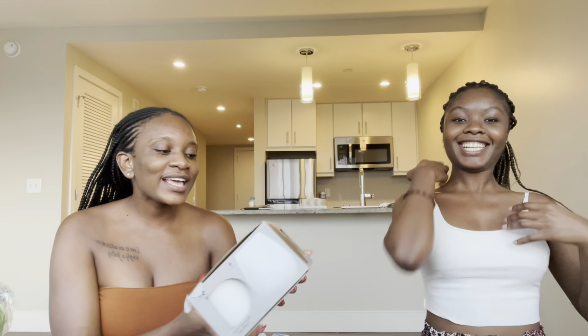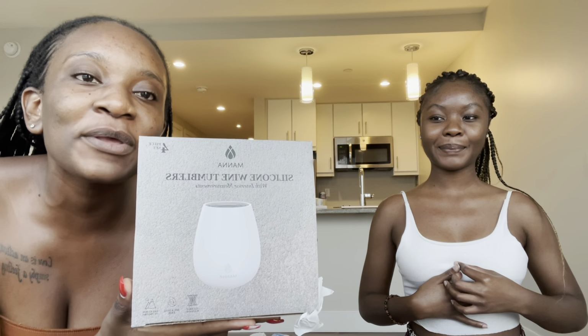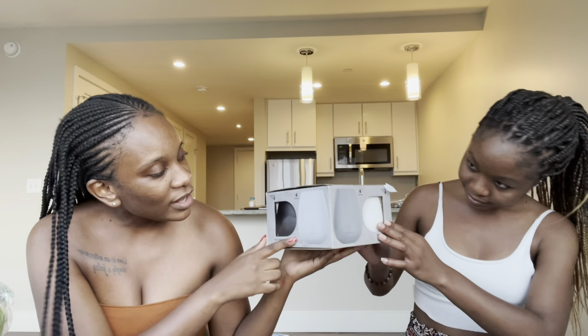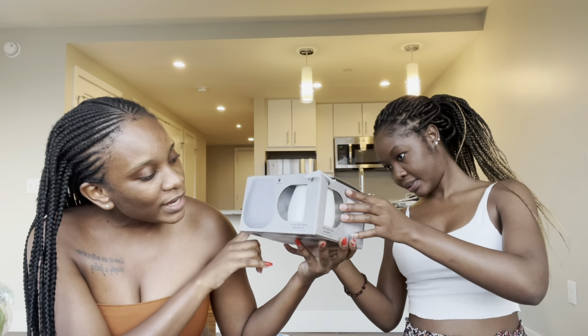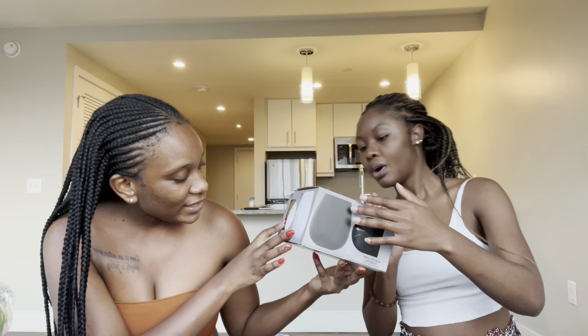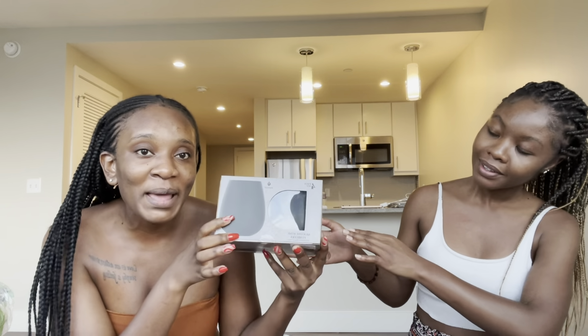Guys, look at these pretty silicone wine tumblers. They're so cute. We have a white one, a gray one, another light grayish one, and then there's a black one! Oh, I think we're gonna drink wine. Actually, it's supposed to have wine. Oh yeah, we were supposed to be having wine, but we first have to wash them.